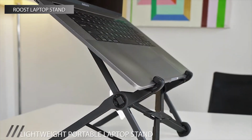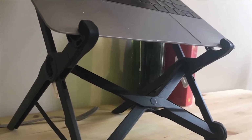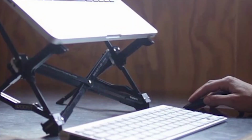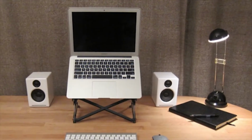Pack up the Roost in your backpack, briefcase, or laptop bag and take it to the coffee shop, office, or meeting. Unpack it and set it up with a portable Bluetooth mouse and keyboard and adjust the height as needed from 6 to 12 inches to give you the ultimate ergonomic workstation on the go.